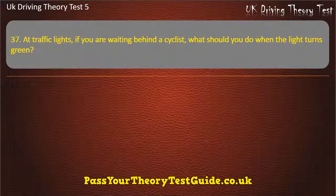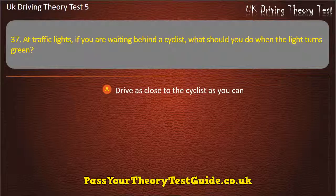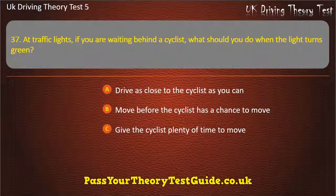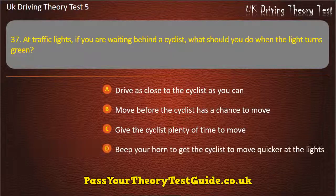Question 37. At traffic lights, if you are waiting behind a cyclist, what should you do when the light turns green? Drive as close to the cyclist as you can. Move before the cyclist has a chance to move. Give the cyclist plenty of time to move. Beep your horn to get the cyclist to move quicker at the lights. Answer. Give the cyclist plenty of time to move.